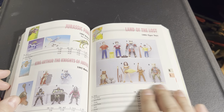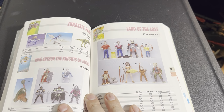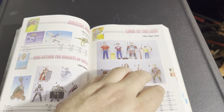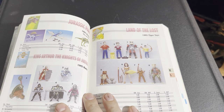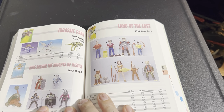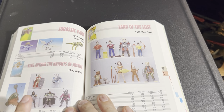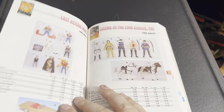Land of the Lost. I got one of the things for Land of the Lost, and I love it. So I would love to get some more of these Land of the Lost things, because I just like the package art. I mean, the figures look terrible, but the package art looks great. King Arthur and the Knights of Justice, that was a cartoon in the 90s. I'd like to get these. Those are cool, really nice looking things.